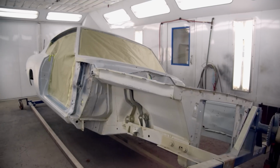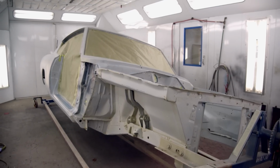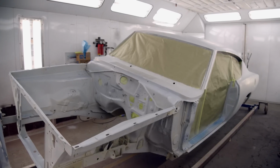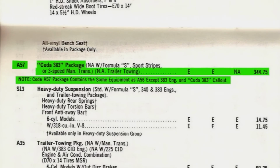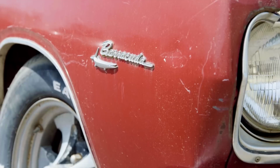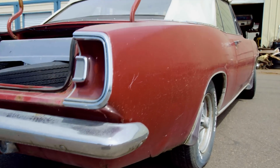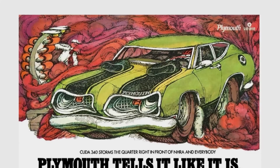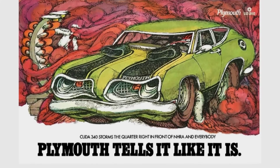Today's a wonderful day. This is the first time in the history of Graveyard Cars we have a 1969 Barracuda. It is a 383 4-speed. That means it's an A57 Cuda. The first time the word Cuda was ever used officially by Plymouth was on this model. Even though people with '65 to '69s all the time call them Cudas because it's a cute contraction of the word, it wasn't an official model until 1969, and that was in mid-year 1969.